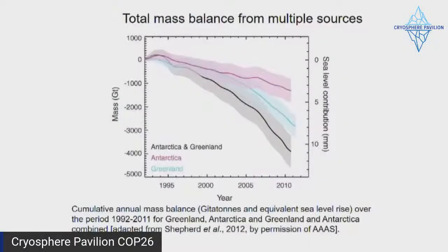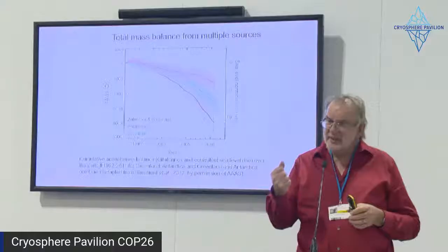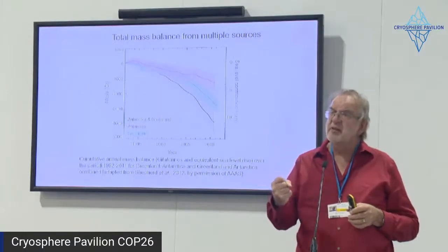This is just another view of the total mass balance of the Greenland ice sheet compared to the Antarctic ice sheet, and the two totaled. This particular analysis only goes through 2012, but it gives you the idea, and something that's been talked about before, that of our planet's two ice sheets, and of course we only have two, the Greenland ice sheet and the Antarctic ice sheet, it's the Greenland ice sheet that is really making the move now.